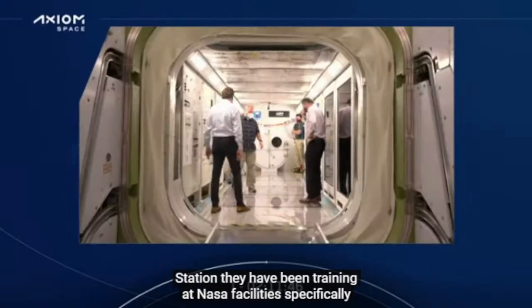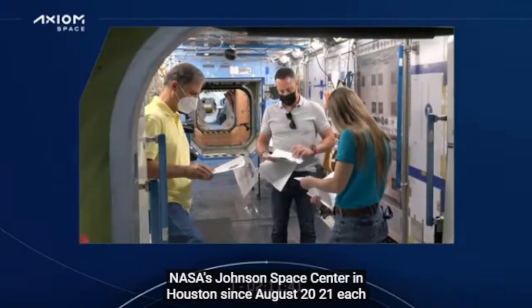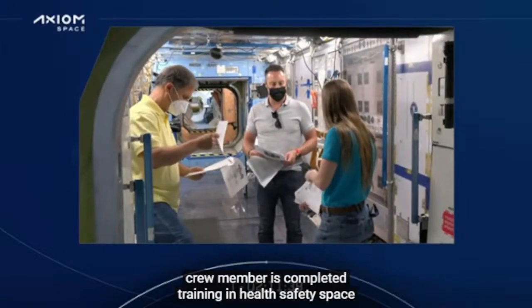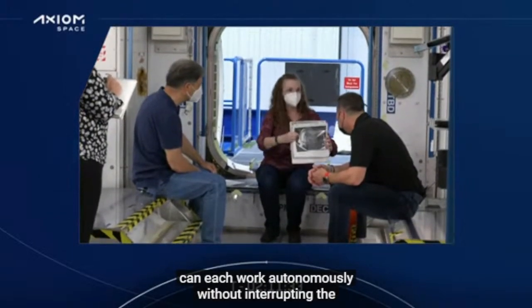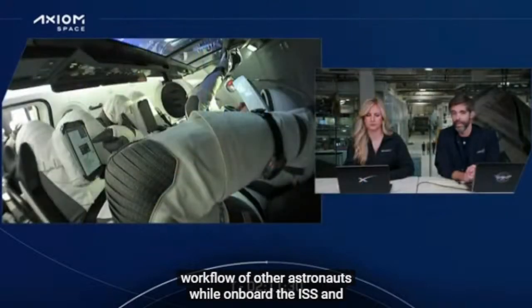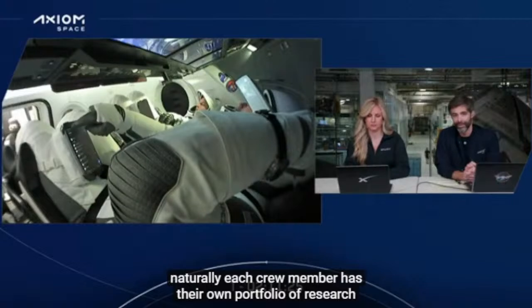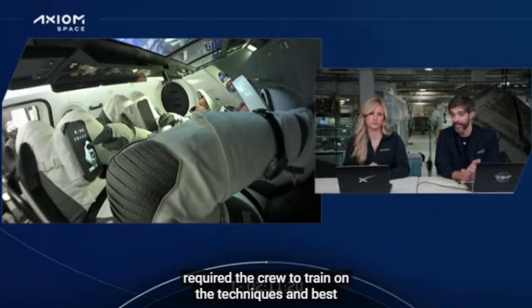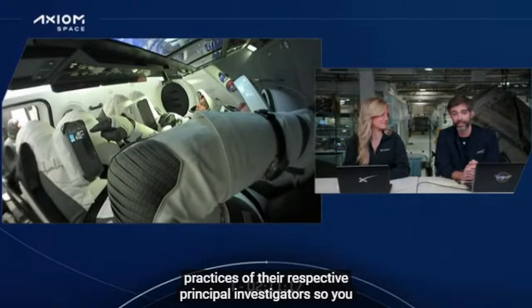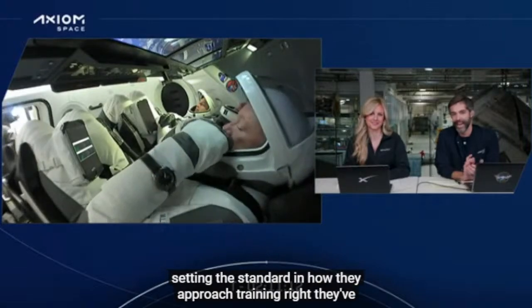And as the first all-private crew to live and work aboard the International Space Station, they have been training at NASA facilities, specifically NASA's Johnson Space Center in Houston, since August 2021. Each crew member has completed training in health, safety, space station systems, and emergency protocols to ensure that they can each work autonomously without interrupting the workflow of other astronauts while on board the ISS. And naturally, each crew member has their own portfolio of research they will conduct or participate in. Many of these studies have required the crew to train on the techniques and best practices of their respective principal investigators.